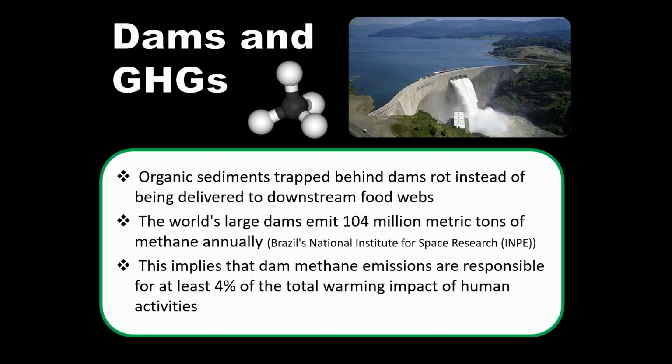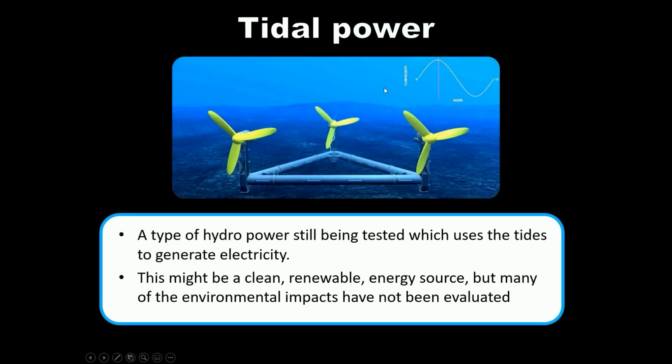Now, hydropower with dams is usually what we mean when we talk about hydropower, but people have come up with some other ideas for how to get water to power some devices. So what about tidal power? The tides come in and they come out over and over and over again, and as long as the moon keeps tugging on the ocean, that's going to continue to be true. So what if we could get energy from the flow of the tides moving in and out?